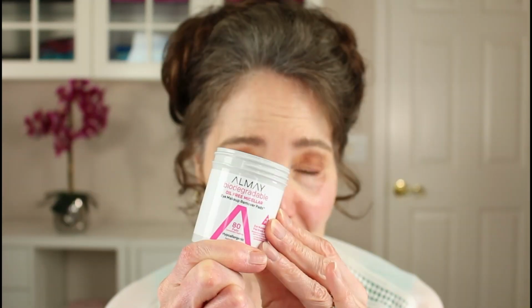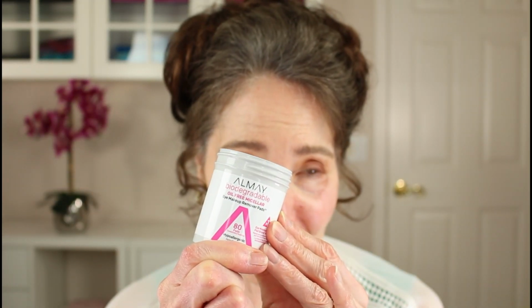This is why I never put on my face makeup before I do my eye makeup. These are really beautifully pigmented. The mattes in this particular palette are especially nice. I love these little Almay makeup pads, and I'm going to use that to clean up the fallout.